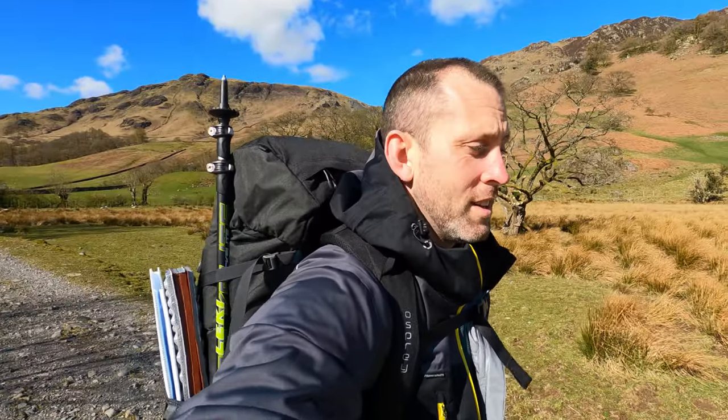Castle Crag, just up there, that's where we're going. So, a bit of a higher spot than my first planned camp, but should be good. I'm supposed to get to some pretty cold temperatures as well, minus 6 to minus 8, I believe, so I'll be able to test my gear out.